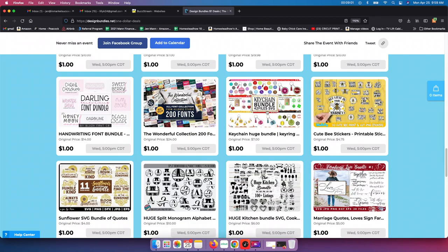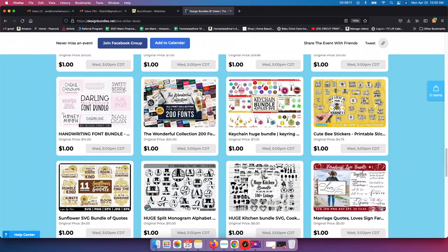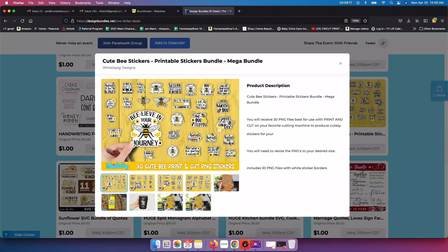So another one was this, another keychain, $7 for this keychain. I don't think I have some of these. I know I have this one here, and then I have like this one. So just look in Design Space or wherever you get your files from, and maybe even Cricut, and check if you have these files already, because you don't want duplicates of it.